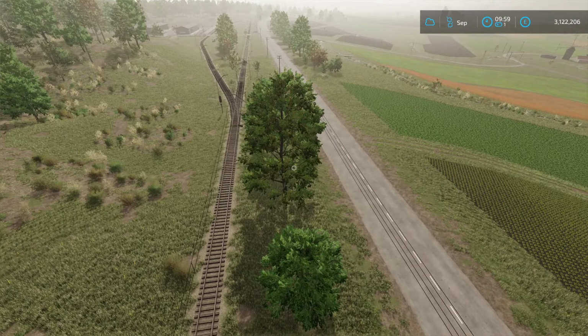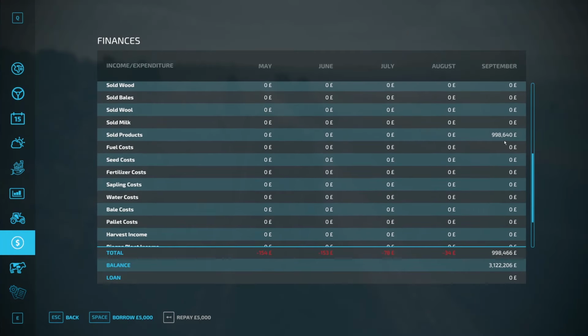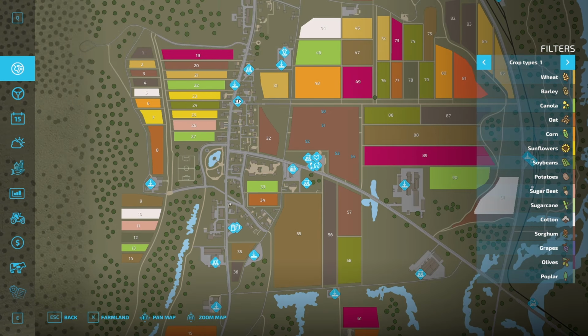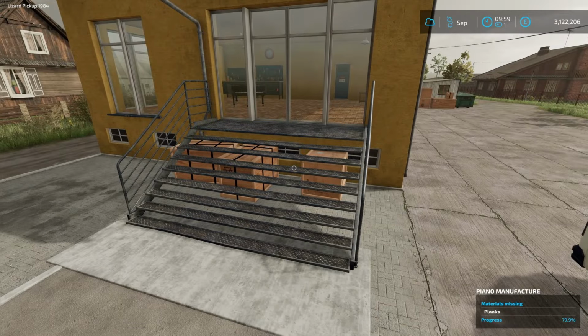£3 million is what we've passed by. So I suppose we could check to see just how much actually did sell. So 998. Yeah, that makes sense with the time depreciating as well. And we did get the other 200 and some thousand as well from the first selling session. As far as pianos go, we did run out, unfortunately, here.